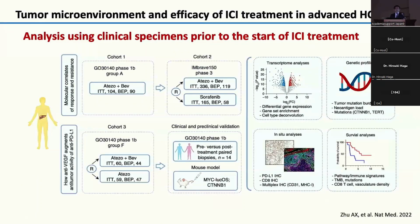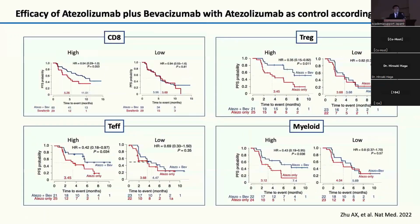Based on clinical trials collecting tumor samples, such as IMbrave150 or the previous phase 1b trial, those data are really reasonable. You can see that a high rate of CD8 positive T cell population works with atezolizumab very well. Also, in the RNA-seq data of effector T cells, there is a great population for using atezolizumab, and bevacizumab can cancel out Tregs, so that's why atezolizumab works in high Treg or high myeloid populations. So this data is really reasonable for understanding the mechanism of atezolizumab.